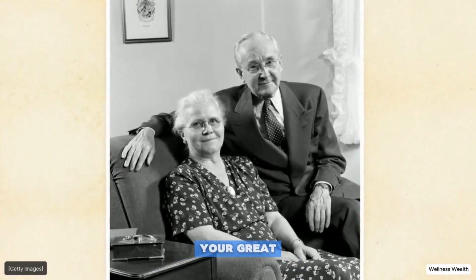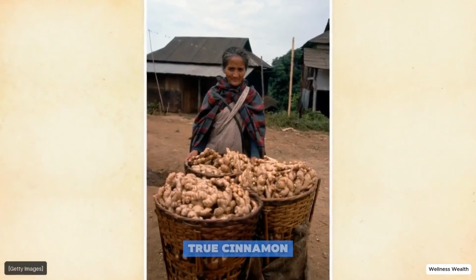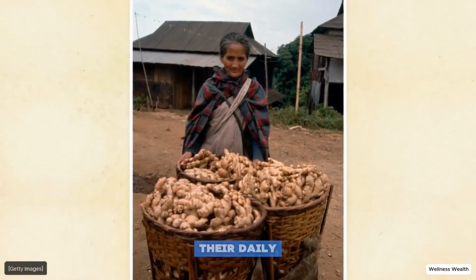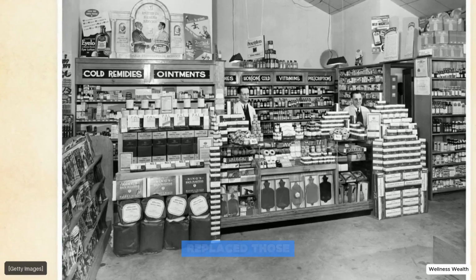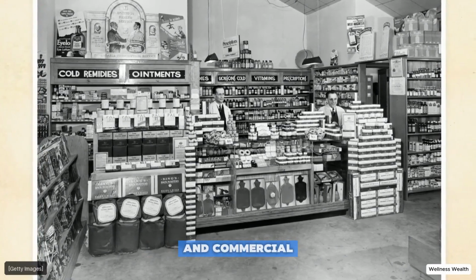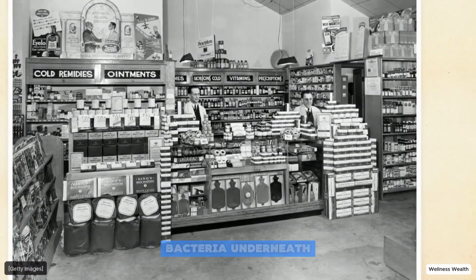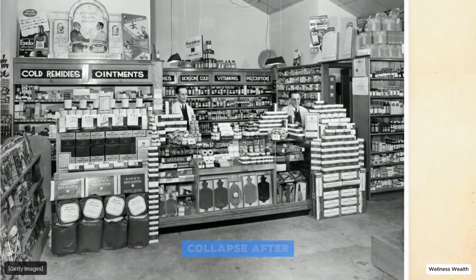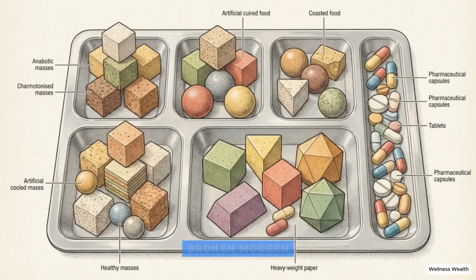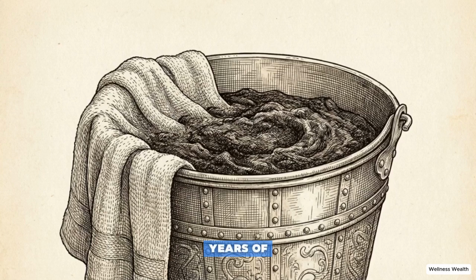Generations ago, your great-grandparents naturally consumed turmeric, ginger, and true cinnamon as foundational parts of their daily meals. Today, we replaced those protective natural compounds with processed foods and commercial pharmacy remedies that treat surface symptoms while feeding the bad bacteria underneath. Your gut collapse after 50 is a product of a broken modern diet. Fixing it means accepting that you will endure a few days of temporary, manageable discomfort to purge years of accumulated toxins.